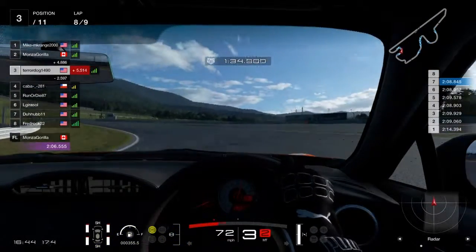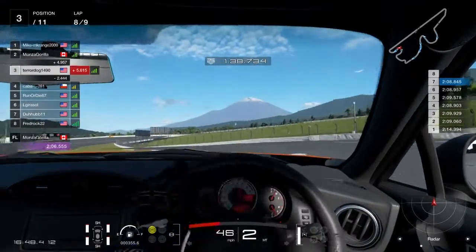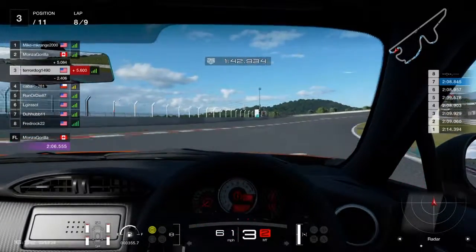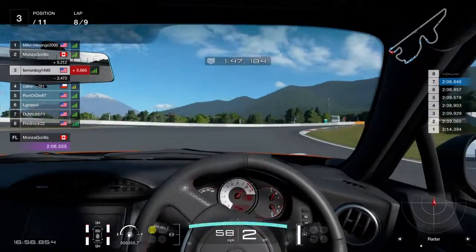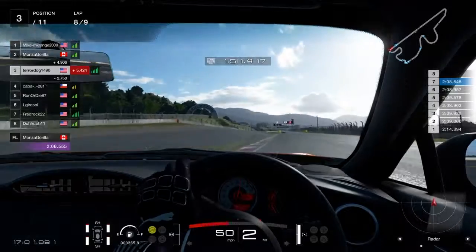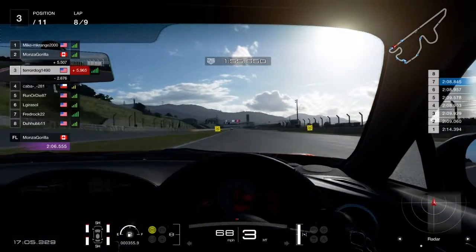Alright, so as I mentioned before, I'm going to make that mistake that I made last lap, which was attempting to change the lines I've been using through the last few corners to see if I can get some more speed. As you can see here, it only slows me down. I should have just stuck with what I practiced. Why am I messing that up now? Come on. Alright, that's okay. I only have one lap left.